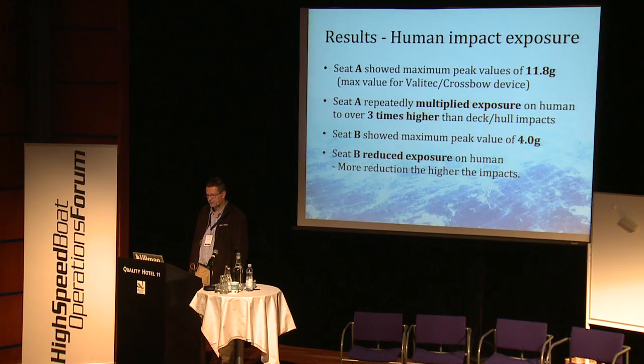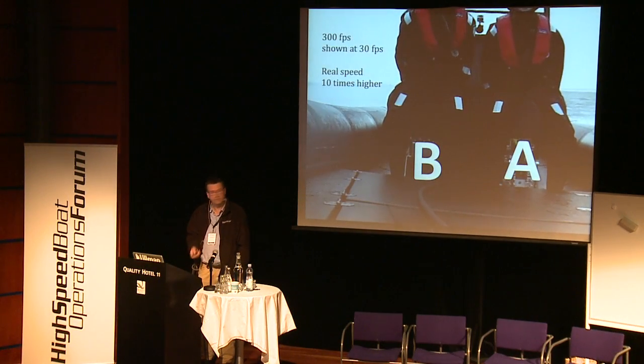and seat A was giving multiplied exposure of the human 3 times higher than the deck and hull impacts. So what is that? We are getting more impacts than the boat. B showing maximum value of 4. So B was working to reduce the impacts. There is one fact to note, that the sensor of the boat was further aft. So if the boat sensor would have been under the seats, it would have been higher. In our opinion.